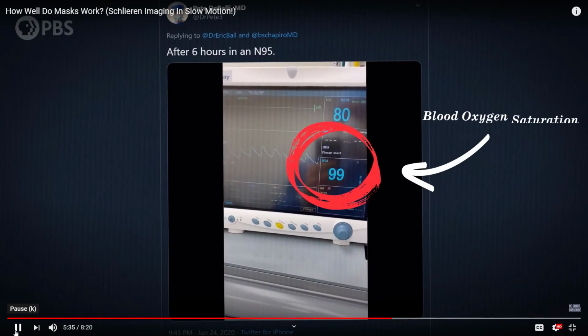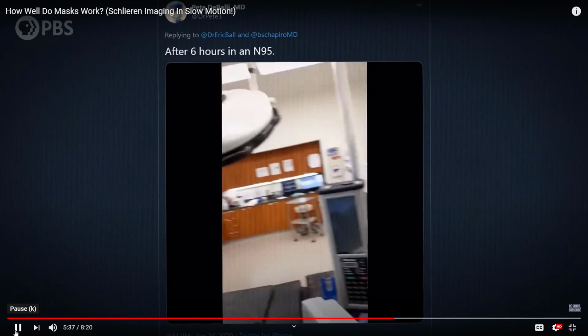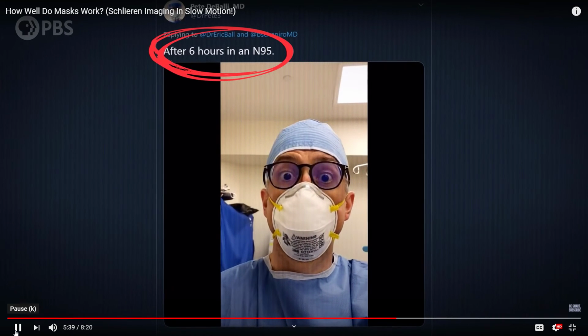Can masks harm your health, like lowering your body's oxygen levels? No, that's a myth, and it's been tested over and over again by healthcare workers who work all day in masks. And masks won't stop the pandemic on their own. They're best used in combination with other safety measures like hand washing and physical distancing.